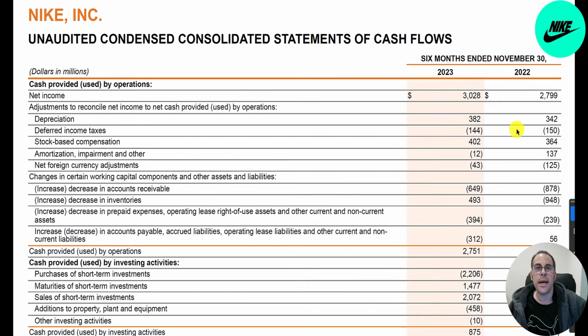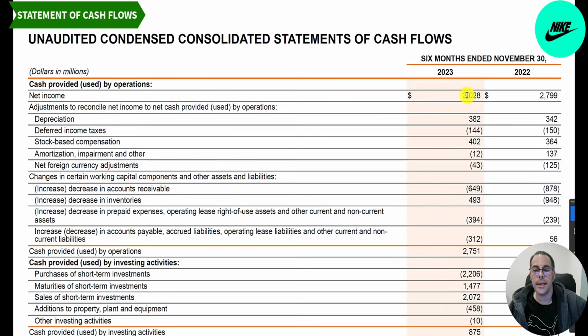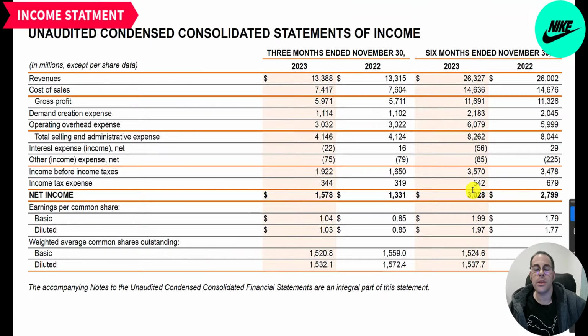I'll show you how the statement of cash flows and the income statement are connected. In the first section of the statement of cash flows, cash flow from operations, you start with your net income, and then you adjust for the non-cash items on the income statement. That's how you get your cash flow from operations. Net income of $3.028 billion. Remember this number? Let's go back to the income statement, and you can see their net income is $3.028 billion. That's how the income statement and statement of cash flows are connected.